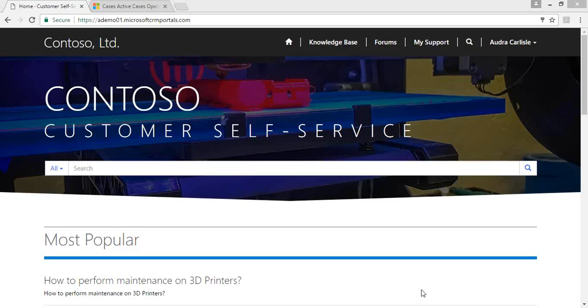For today's demonstration, I'm going to start in the view of the customer. With Dynamics 365 for Service, you also have customer self-service portals that are available. As you can see, I'm logged into the Contoso portal. I've signed in as my user, and you will have full capabilities to customize this portal, hyperlinks, you can add polls. There's a lot of flexibility around that.